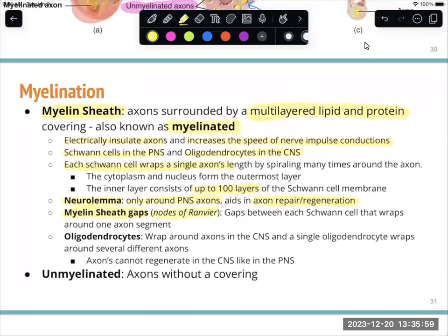And those oligodendrocytes, they are found in that central nervous system only, and one oligodendrocyte can wrap around several different axons. And the oligodendrocytes cannot help an axon in the central nervous system regenerate. If an axon in that central nervous system gets damaged, it's done. There's no regrowing it back.